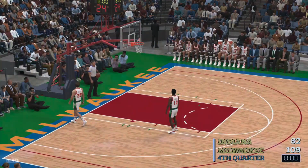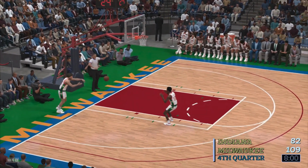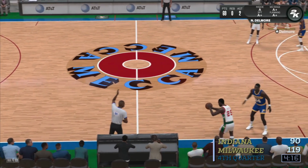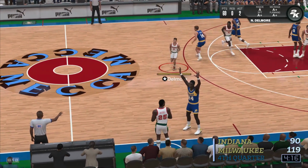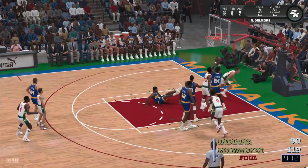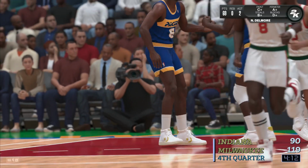And there may not be a lot of drama down the stretch as we head into the fourth quarter, but stranger things have happened. A new lineup here for the Bucks. The Bucks have gone 5 of 11 from the field in the fourth quarter. Bucks foul. Kyle Macy. Second personal foul. A different look for Milwaukee.